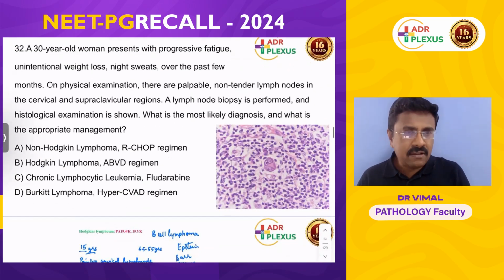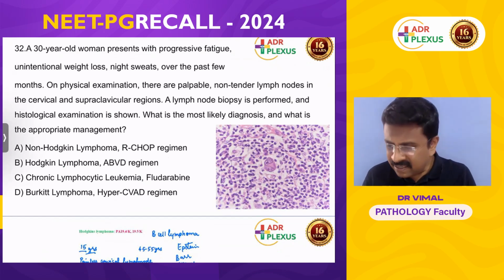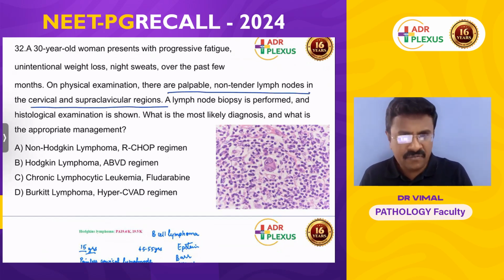Moving on to the 32nd question. A 30-year-old woman presented with progressive fatigue and unintentional weight loss, night sweats over the past few months, and the lymph nodes were enlarged, palpable in the cervical and supraclavicular lymph node region.